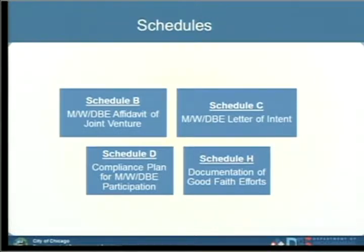The Schedule C is the letter of intent, and that letter of intent is actually from the certified firm intending to perform on that project. So it could be a certified minority, woman-owned, or disadvantaged business, depending on the contract type and requirements. The Schedule D is essentially the compliance plan. So those two terms are interchangeable. When we talk about a compliance plan, I refer to the Schedule D and vice versa.